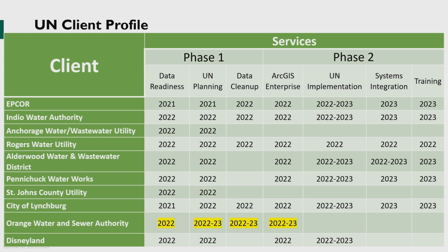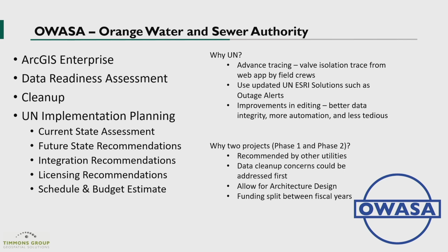OWASA is currently in phase one, but they're also doing ArcGIS Enterprise. So we designed and helped implement their ArcGIS Enterprise architecture along with the data readiness, UN planning, and data cleanup steps. So Beth is going to talk about that project.